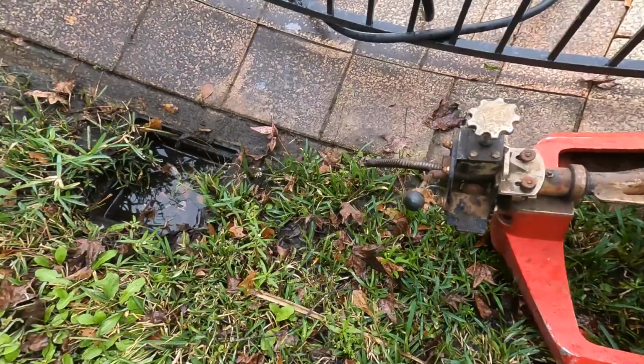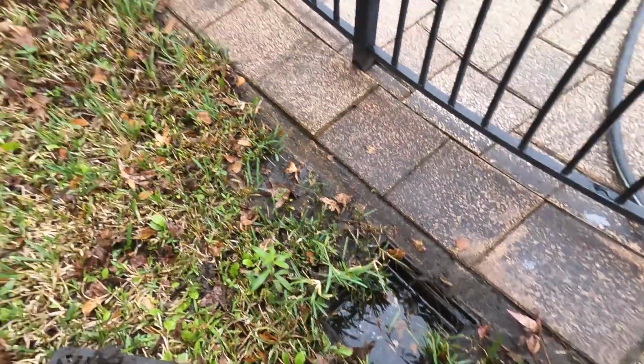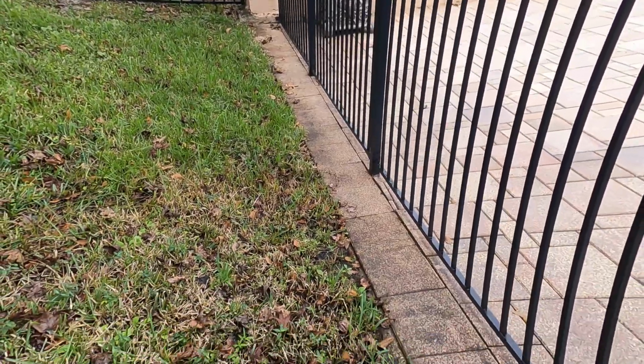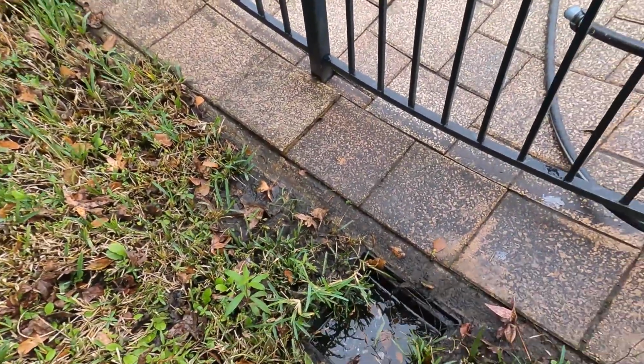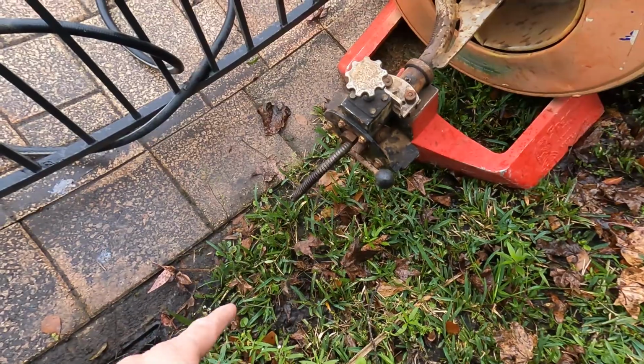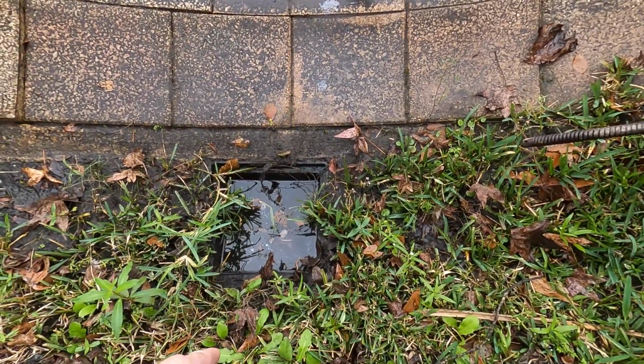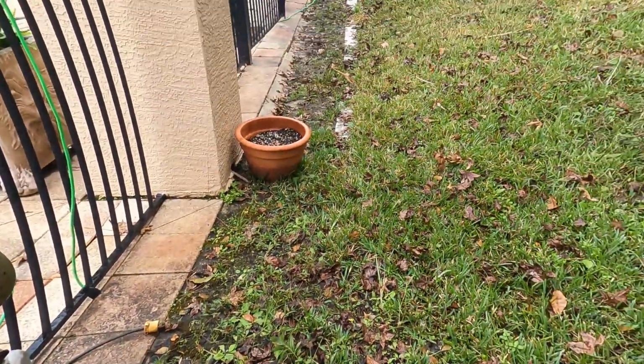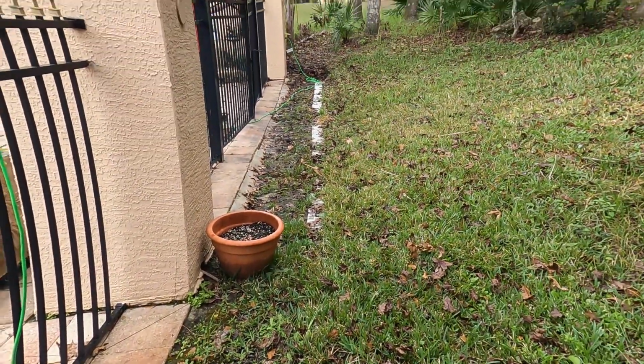Okay, from this catch basin, we have water flow where I showed you on the sidewalk. Tons of water comes out of there, but you can see it's backed up. What we're going to do is send a cable down through this line and see if we can open up this catch basin. It's also possible that it ties into that catch basin, but we're going to find out.